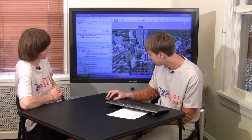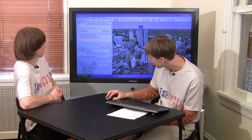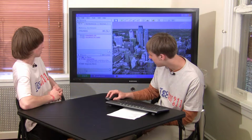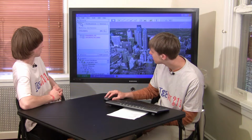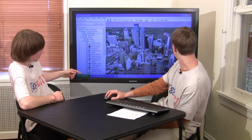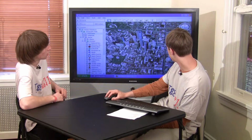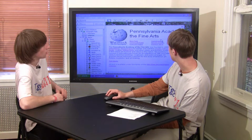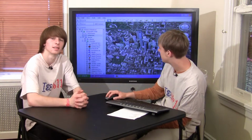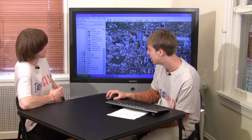See Wikipedia places. If we check the box here, these are the layers, so you can check what layers you want shown, and they have a whole bunch from news and everything. So the Wikipedia layer, you can see a W, and the W indicates that there's a Wikipedia article at that location, so you can just click on it. See, that's the Pennsylvania Academy of Fine Arts building. They have a whole bunch of other ones that you can see.